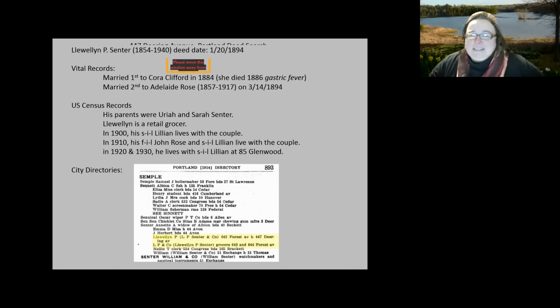His second marriage was to Adelaide Rose, who lived in this house with him. They got married in March of 1894, and looking at his deed, he bought the house in January of 1894. So it seems to me clearly he was anticipating his marriage and purchased this new house for his upcoming new wife. From U.S. Census records, we were able to identify his parents. We know that he was a retail grocer. From different census records, we know that his sister-in-law and father-in-law often lived with him, and after Adelaide died, he continued to live with his sister-in-law until they moved to a new house, also within the neighborhood at 85 Glenwood.